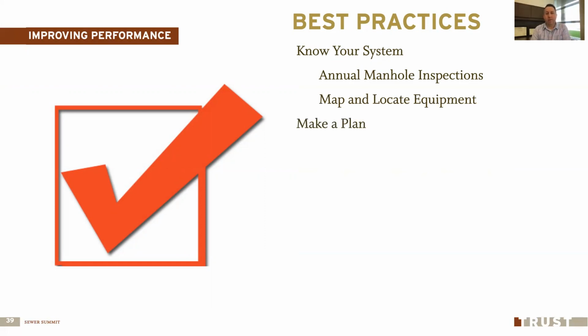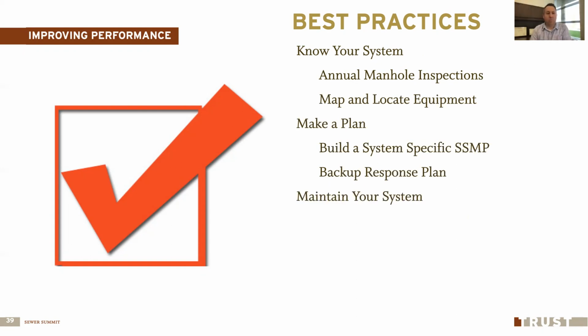Okay. When you know it, and you know how your system's doing, you know the challenges you face, you know what may cause backups or problem areas, then you make a plan, and you can have your plan in place of how to manage that system effectively. And again, part of that is having a SSMP in place, your sewer management plan. Build it so that it's specific to your system, so that it meets the needs that you have, that it's effective, and it manages and prevents backups. Part of having a plan is also having an effective backup response plan, knowing what to do, having that equipment, having things in place, and knowing how to handle a backup. That can help from it becoming worse.